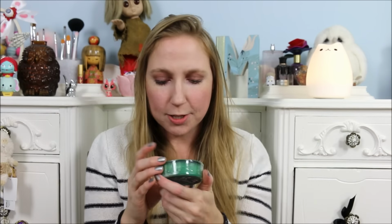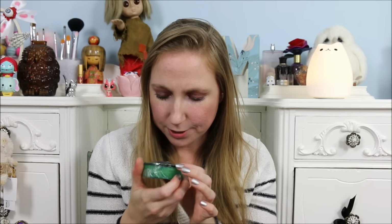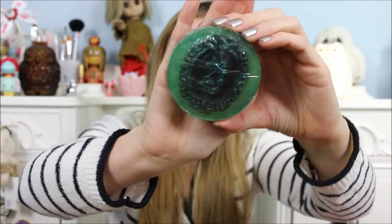Then she also sent another soap. This one is shaped a little differently, and this is in Mystic Mermaid. We have a mermaid in the center of the cameo there. So this one also retails for $7. It is scented as coconut and pineapple, and it's just a gorgeous, tropical kind of smell. Mmm, that smells really good. I like that a lot.